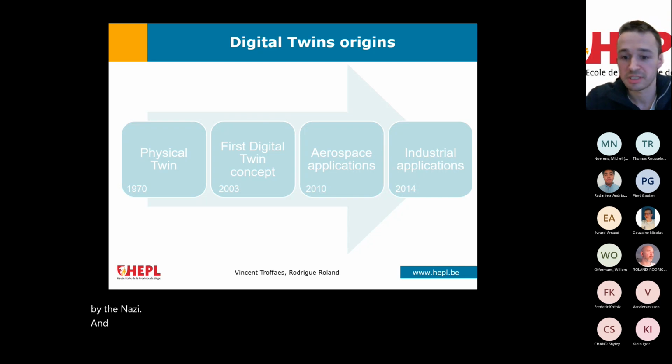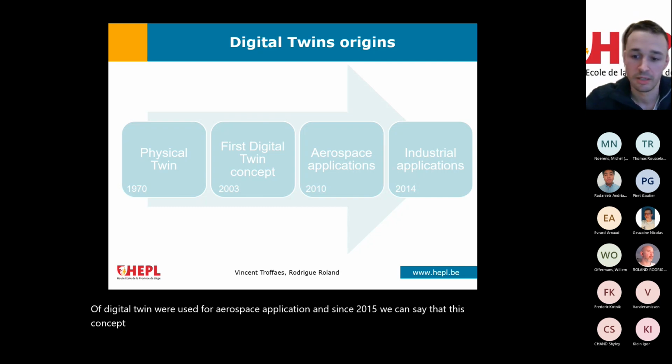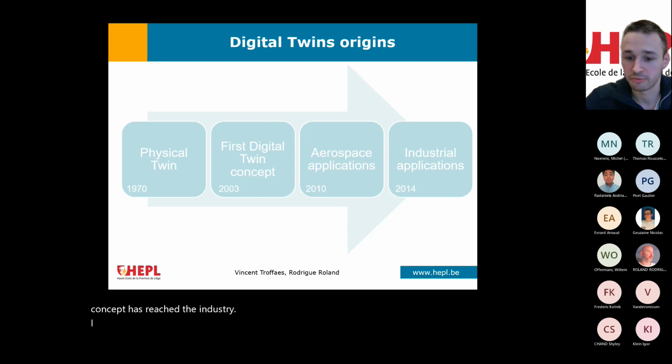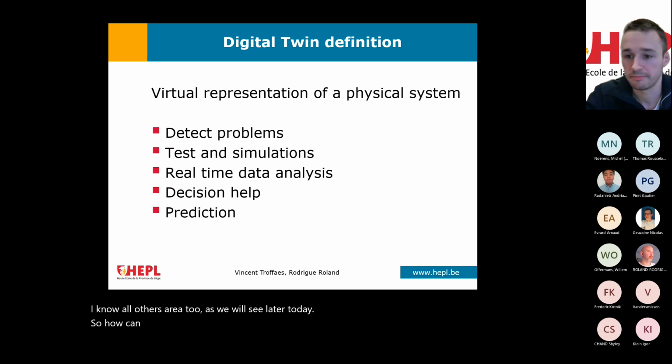And since then, the first application of digital twin were used for aerospace application. And since, let's say, 2015, we can say that this concept has reached the industry and all other areas too, as we will see later today. So how can we define a digital twin?